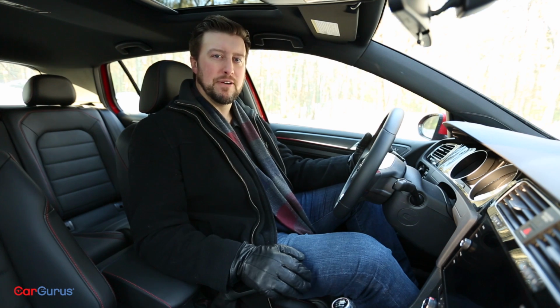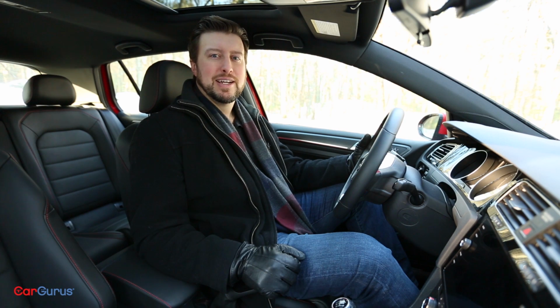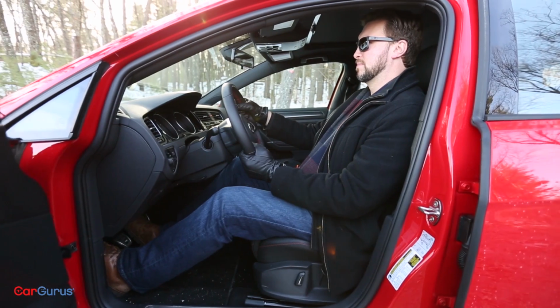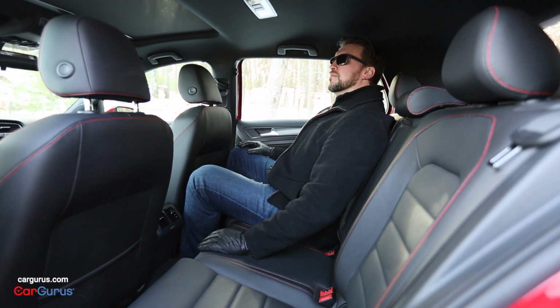The driver's seat is comfortable, but unlike a typical Golf's, the one in this GTI is pretty tightly bolstered. Anyone larger, well, wider than me, is gonna have a bit of a time getting comfortable in these seats. But they'll be fine, even on long drives, and they'll keep you in place during hard cornering. Rear seat space is impressive as well, with plenty of headroom to spare.